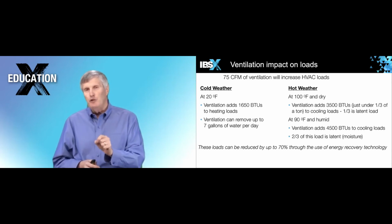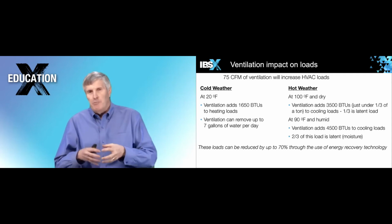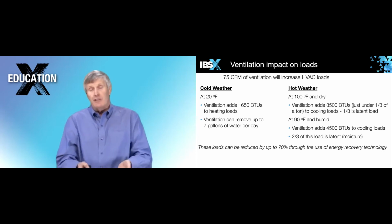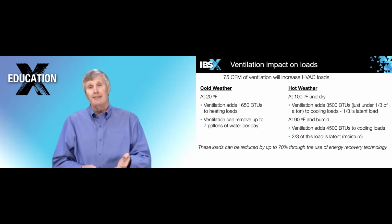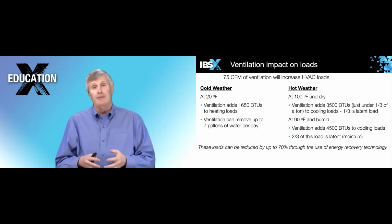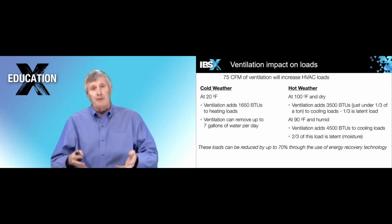The key is about 2/3 of that is latent load, the moisture that's in that air. The good news is those loads aren't that huge. This is 75 CFM of ventilation running continuously. And more importantly, if you do it through an ERV, you can reduce that by as much as 70%. Why? Because the ERVs are 70% efficient.